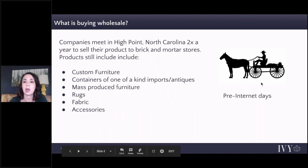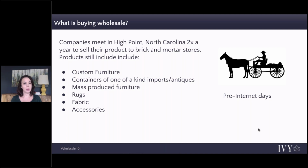So how it kind of started, and I know this is going to be very elementary for some people, so just bear with me. I like people to know the background. Originally everyone went to High Point, North Carolina, a couple times a year. Sorry about that. And that was where you basically went to meet vendors. It wasn't all the custom, semi-custom vendors that we have now. Sometimes it was people that were showing one-of-a-kind European antiques.